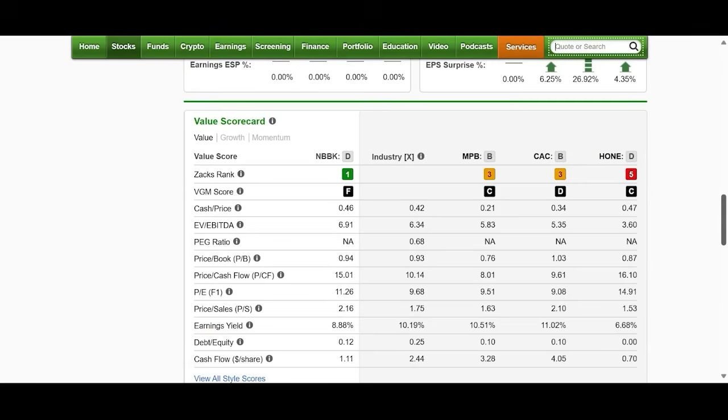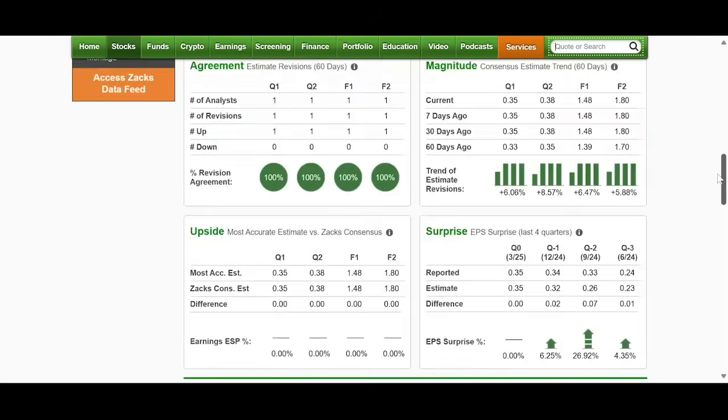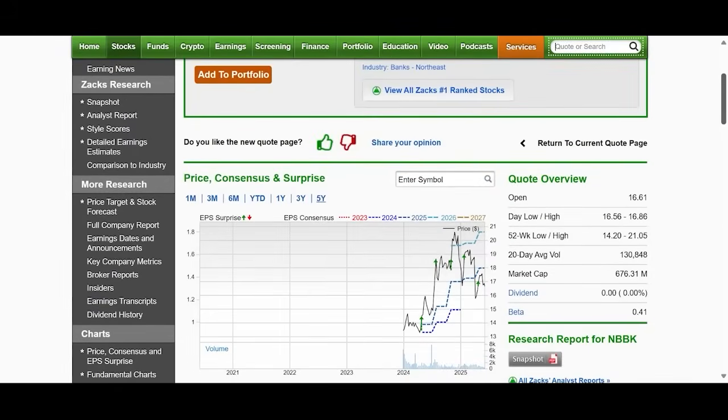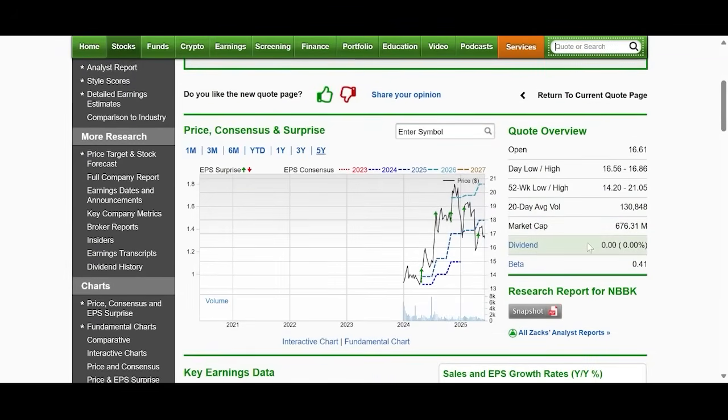Now, PE doesn't matter so much for banks, but price to book does. And for banks, the banking analysts have said they like to buy banks at a price to book of 1. That's considered cheap, but under 1 is also even cheaper, but around 1 is cheap. And then you sell at 2 when it's not so cheap. NB Bancorp, Needham Bank, price to book is 0.94. So that is cheap. And so that's why it's got the value here, but it's got this D for value on the style score. So not sure what's going on there. As far as I'm concerned, this is a value. No dividend, though, with this one.